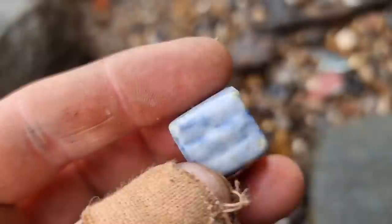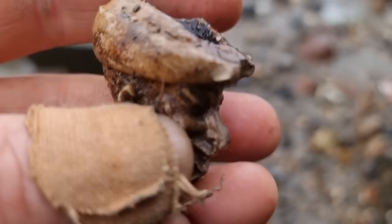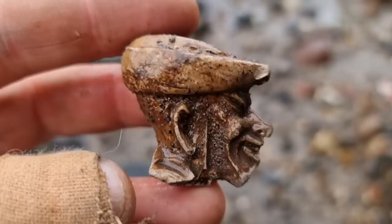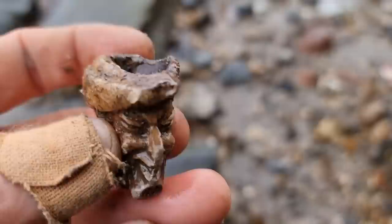Well, I just found a really cool pipe bowl. Come and check this out. There he is, look, I've just turned him over. And look, I'll reveal it. Look at that gnarly little face. That is awesome. That's one of my best pipe bowls. He's not in great condition. Actually, do you know what? He's not bad. I thought there's a bit of a chip at the back. Obviously the stem's gone, but how cool is he? Oh man, I'm well happy with that.